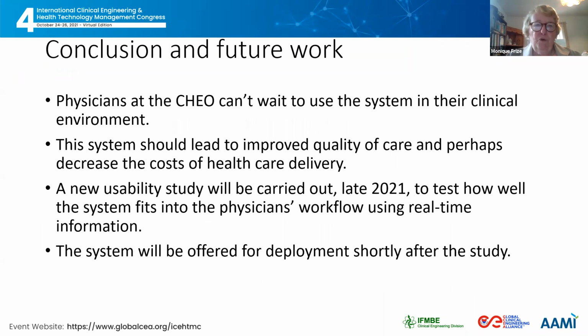So in conclusion, in future work, physicians, they can't wait to see the system in their environment. They keep asking Dr. Barisiak, when are we going to have it? And so it's very positive for us to see that we've gone on a proper route to integrate the proper successful criteria that will make it acceptable. The system should lead, we know now, to quality of care and perhaps decrease the cost of healthcare delivery. The system can predict complications before they arise. And so this again could lead to improved patient management.